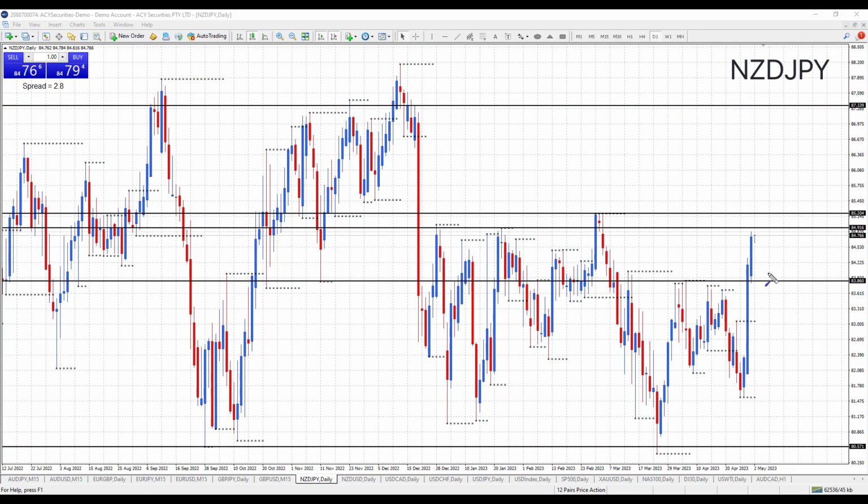Alright traders, on to the New Zealand yen. Now this advanced very strongly, as did the dollar yen on Friday following the BOJ policy statement, and we moved above weekly resistance 83.86, and we're coming back up to a well-known level of resistance. We've got weekly resistance at 84.91 up to 85.20. Is this long-term area of resistance going to hold?